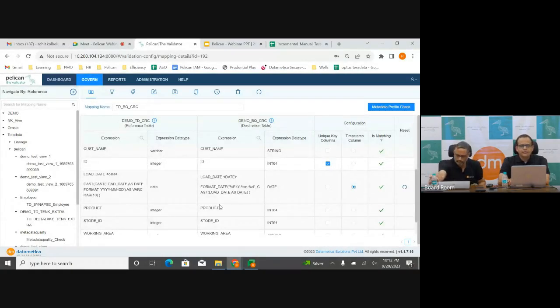Inherently, if you are going to validate this table, you will find that these two columns will not match. But Pelican was able to identify this mismatch, and then auto-correct on its own. It has applied some expressions which will take care of the discrepancies that I talked about.